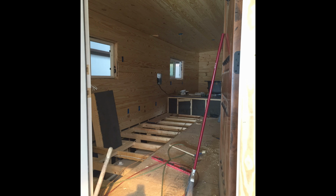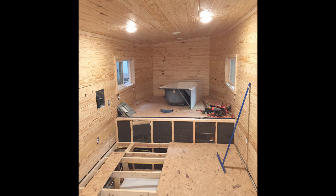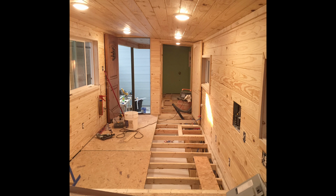This is looking through the front door into the living room area, and on the left-hand side is the kitchen area. This is once again looking into the bathroom section, and it has some of the wall up for the bathtub and the shower. This once again is the living room looking towards the loft bedroom section. The bed will be right where the bathtub's at. This is standing in the bedroom section and looking into the main living room. The door on the left is the main entrance, and on the right was the bathroom.